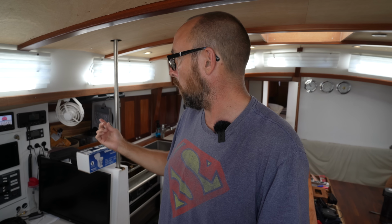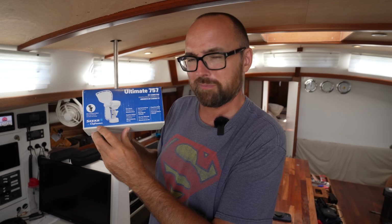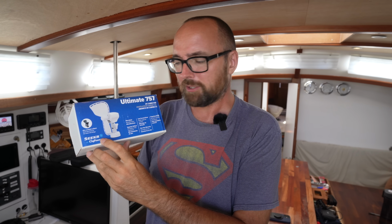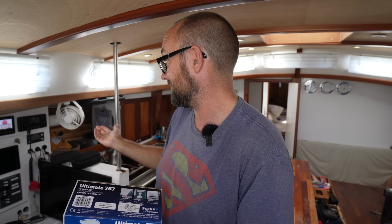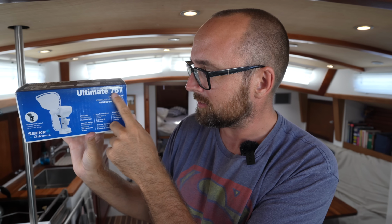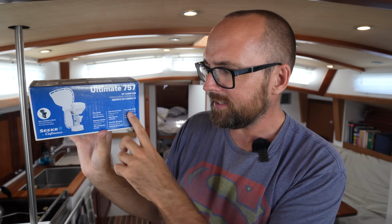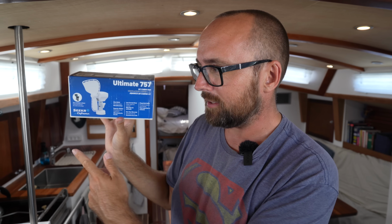Before purchasing these horribly overpriced fans, I did do a tiny bit of research to see if I could find another cheaper alternative. One of the big brands that popped up was Caframo, I think that's how it's pronounced. But the thing is, these I could not find anywhere in Europe, so I kind of had to go with the Hella fans. It looks like Caframo makes a bunch of different models of fans. From what I've seen, the Ultimate 757 is kind of equal to the Hella fan. But these in the US are closer to, I think, $50, versus I think the Hella fan in the US is about 80. So these are a fair bit cheaper.